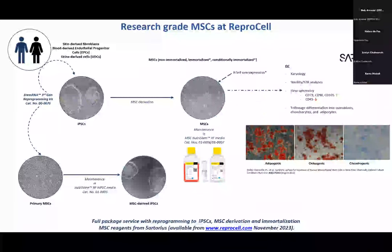And if you are already involved in MSC research, I'm also happy to tell you that we've successfully been able to reprogram these primary MSCs into iPSCs. So if that's something that you would want to do with your MSCs, we're more than happy to discuss with you further. And of course, all of these will be available on our website. You should expect to see them within the next 2 weeks.